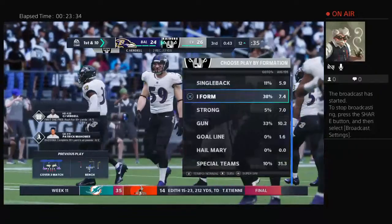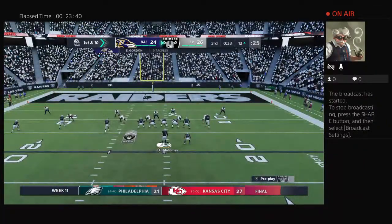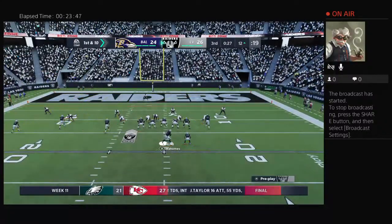This drive's been a good mix. 3 passing plays, 3 runs, hitting on all 3 of those passes, and the last one putting him in the red zone. So wouldn't you think play action right here? Because you've got the ability and had the ability to run it and throw it. Go play action and take your shot at the end zone.